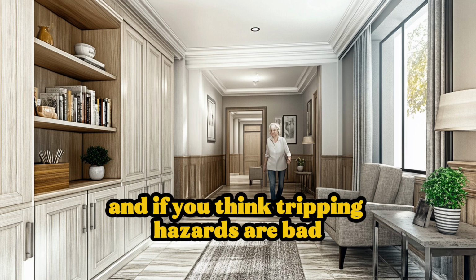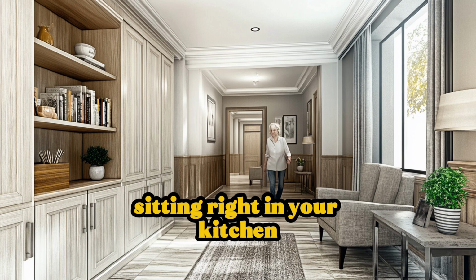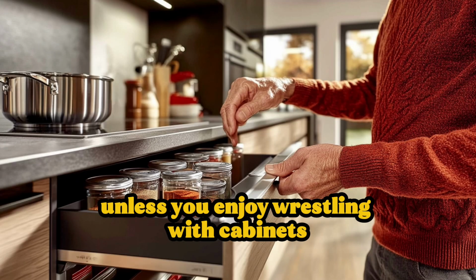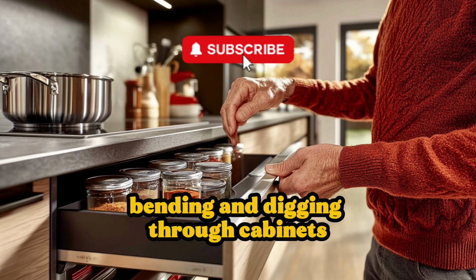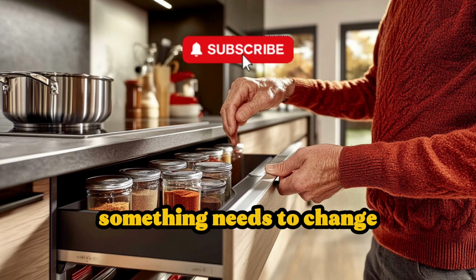And if you think tripping hazards are bad, wait until we talk about the hidden dangers sitting right in your kitchen. Tip number 5. Make the kitchen senior friendly. Unless you enjoy wrestling with cabinets, a kitchen should make cooking easier, not feel like a workout. If you are stretching, bending, and digging through cabinets like you are on a scavenger hunt, something needs to change.